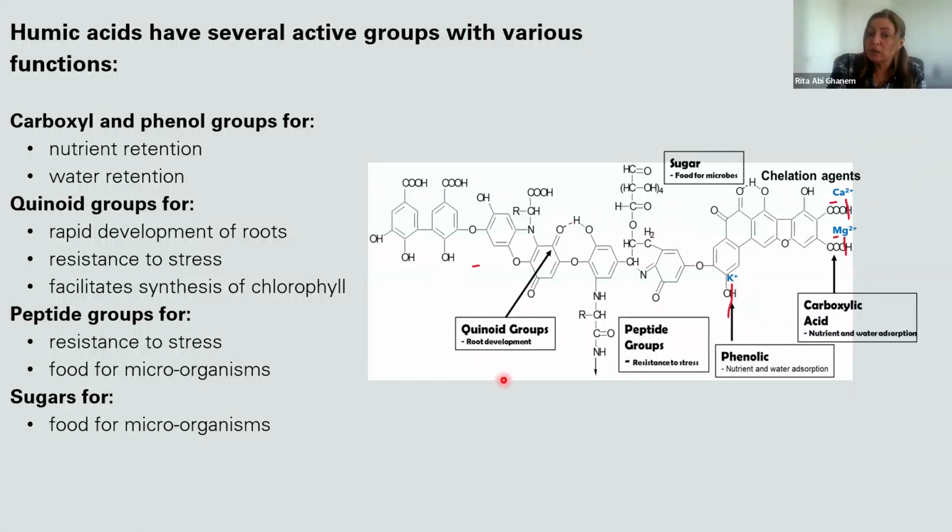But there are also the quinoid groups. The quinoid groups stimulate or enhance root development. They lead to the resistance of the plant to stress and facilitate synthesis of chlorophyll. And at the end, I will show you a study that supports those claims. The peptide groups also help to promote resistance of the plant to stress. And they're a food for microbes, because microbes need those amines, that nitrogen. Sugar is a good source of food for microbes. That's why humic acid promotes the microbial community in the soil.